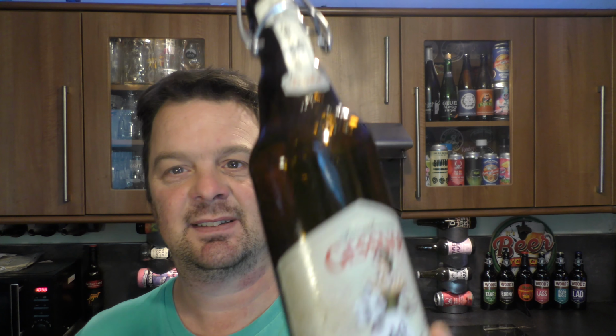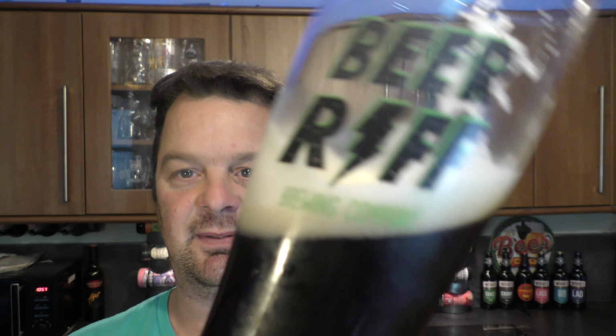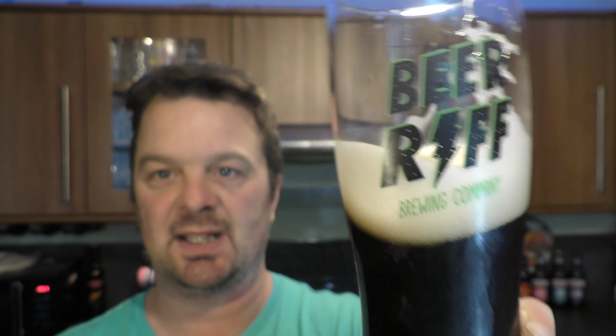Brilliant stuff, love it. I love that swing bottle top as well, where they recycle the bottles, they clean them out and they put beer back in. Brilliant stuff. Okay, I love it. Look at the lacing on the glass, and look at the way I rock the beer back and forth. You can see that carbonation chasing the head up the glass. Oh, brilliant stuff.